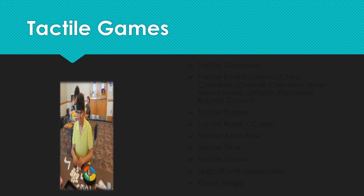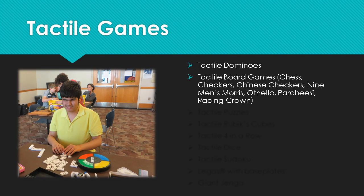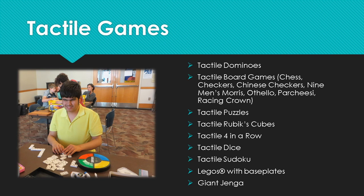Tactile games. Some examples of commercially available tactile games or adaptable tactile games include tactile dominoes, tactile board games including chess, checkers, Chinese checkers, Nine Men's Morris, Othello, Parcheesi, Race and Crown, tactile puzzles, tactile Rubik's Cubes, tactile 4 in a row, tactile dice, tactile Sudoku, Legos with base plates, and giant Jenga.